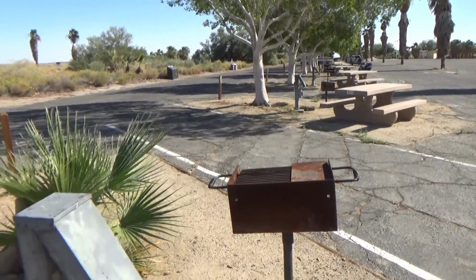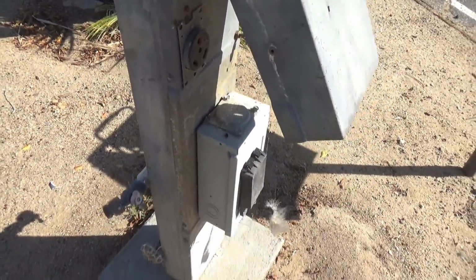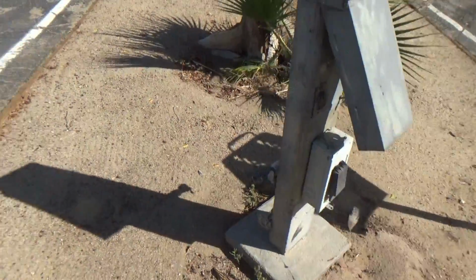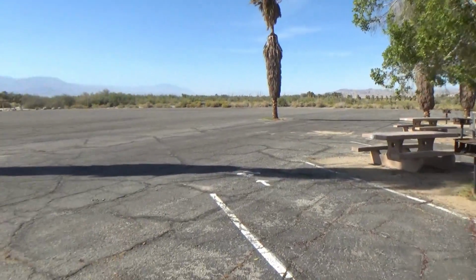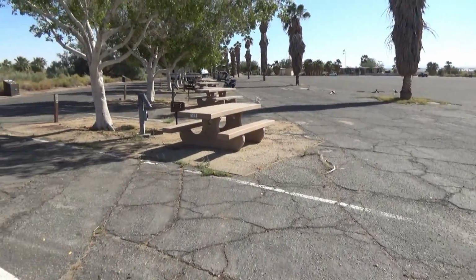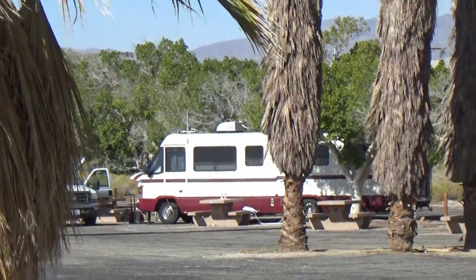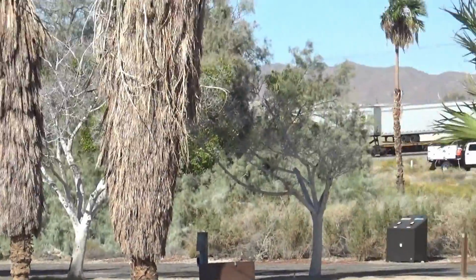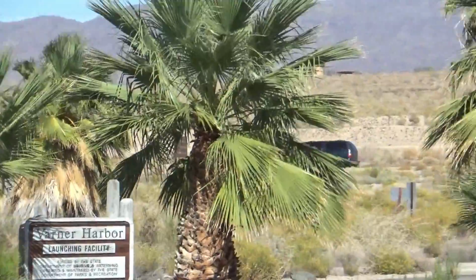I checked several of these and they're all 30 amp only, no 20 or 50. But they've got a number of them and they're $30 a day, which is not bad. $1 an amp. Another negative on the campground is that you're just a few yards away from the train.